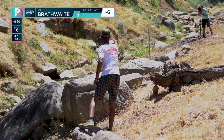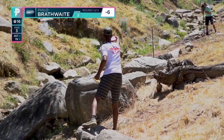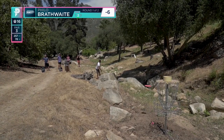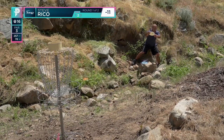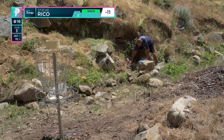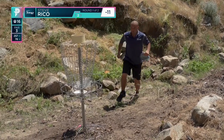Philo also on the short side. Looks like he's lining up about a 50 footer. Just a tiny bit low. He's been a little bit low today. Can't stop this man. Moving up to 12 under.